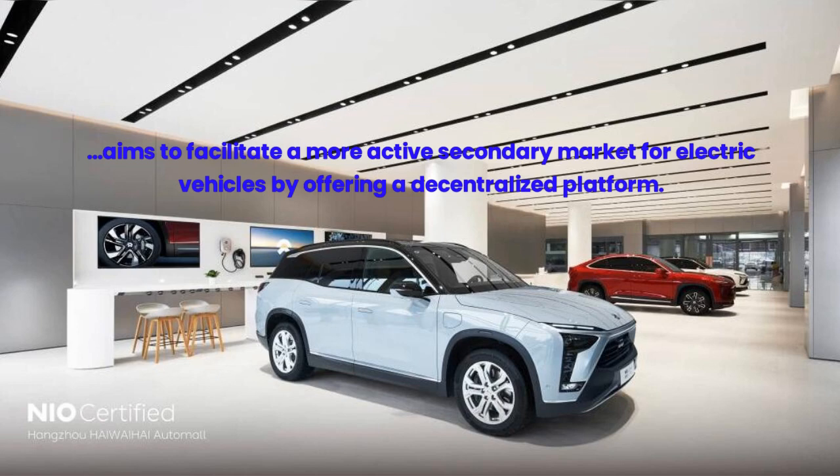NIO's recent moves in the used car market aim to alleviate concerns about the residual value of their vehicles and increase customer loyalty.